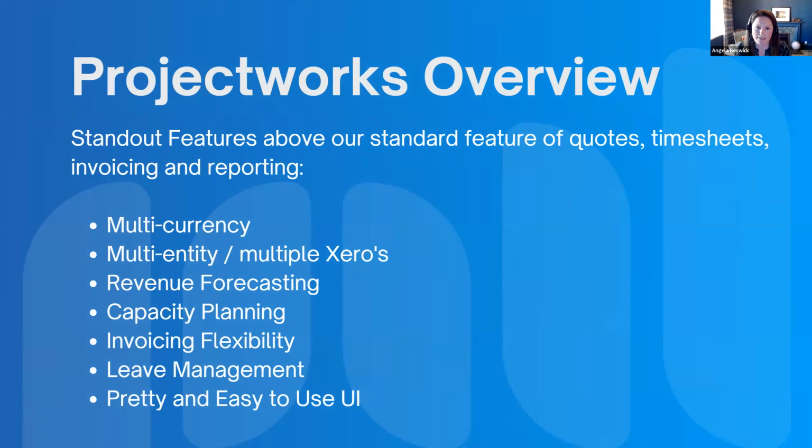So we are a multi-currency solution. We are also a multi-entity solution. So as businesses grow and they might have multiple divisions or multiple countries that they're working in, we can have a single instance of Projectworks and we can link to multiple accounting systems. So often when clients are using Workflow Max as an example, if they've got multiple entities, they would have multiple instances of Workflow Max and then multiple instances of Xero. We can have a single instance of Projectworks and link to multiple Xeros or multiple MYOBs or QuickBooks.